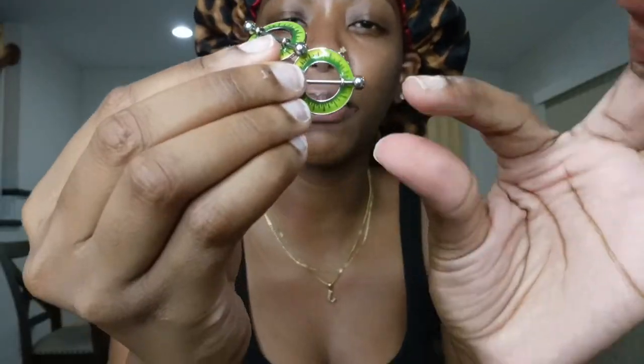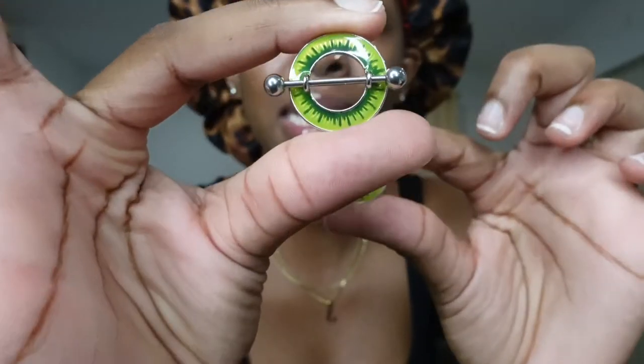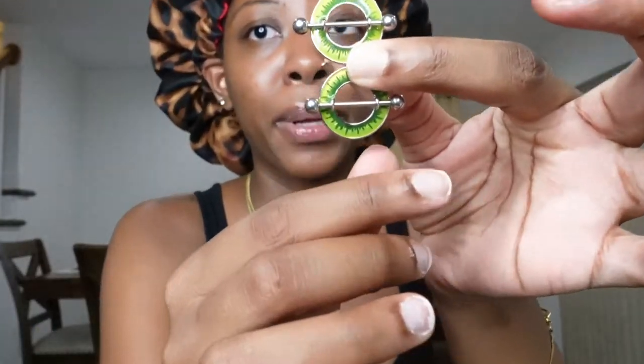I have this style of nipple rings in my store, so I'm excited to see how it does. These are 316L stainless steel, and I know not a lot of people are allergic to stainless steel, but those who can't wear stainless steel usually can wear titanium, and it is so hard finding really cute titanium pieces. My stuff is cute and I want to keep it cute, but I'm still on a hunt. I'm not giving up.